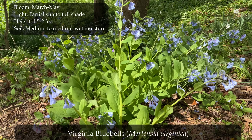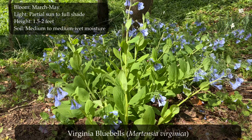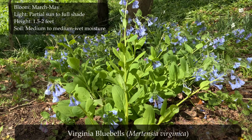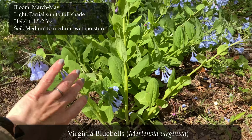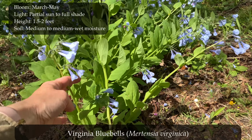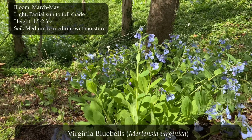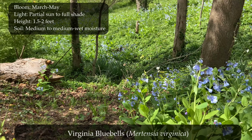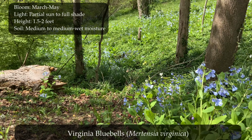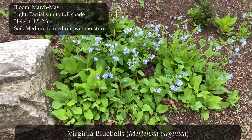Oh my goodness. Virginia bluebells, Mertensia virginica. Oh, seeing a bunch of these gently blowing in the early spring breeze surely gets a heart twitterpated. So it can grow into these big clumps, and the blooms on it can last for weeks. They start as this light pink, they go through purple, and they make their way to their signature blue, which I really think is more of a purple. I might be colorblind, but that is my problem.